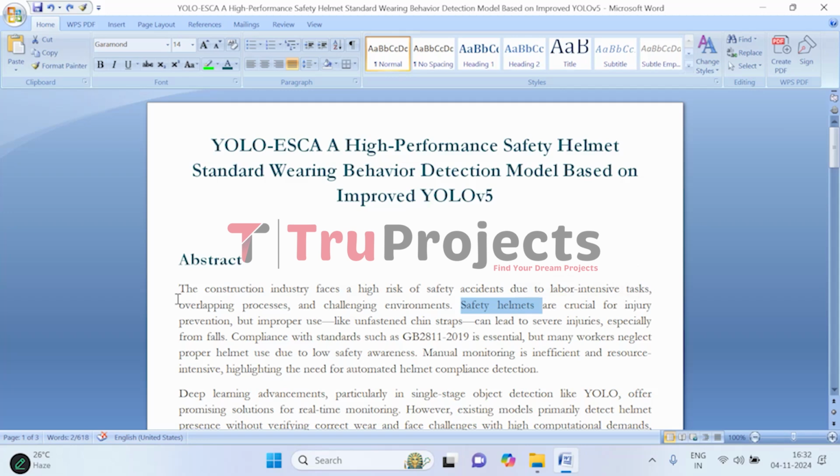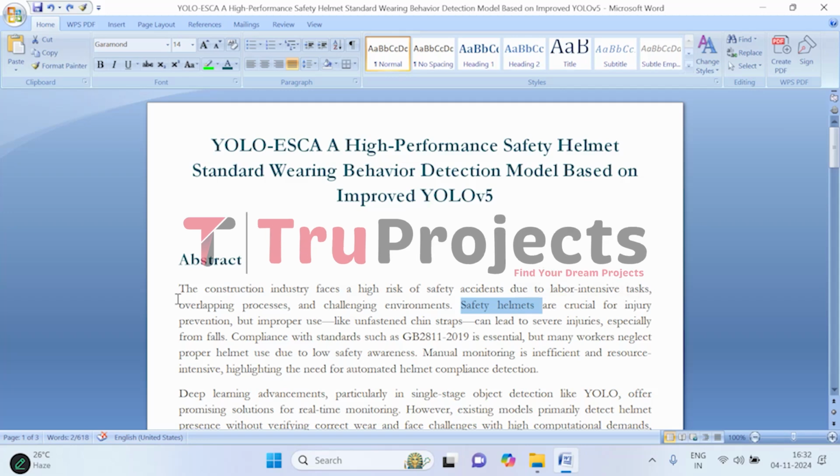For example, a lot of workers don't fasten their chin straps properly, which can lead to serious injuries, especially if there is a fall. So there are safety standards like GB 2811-2019 that specify how helmets should be worn to provide maximum protection. But many workers are just not aware of these standards or don't follow them. So you can see how that's a problem.